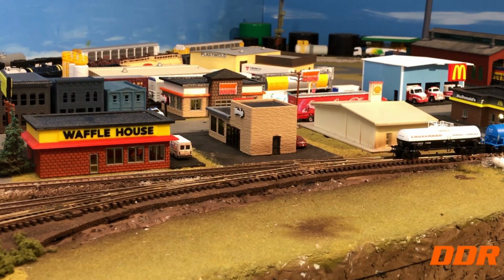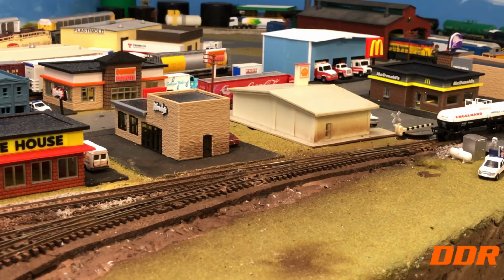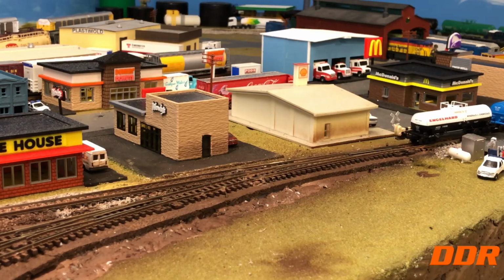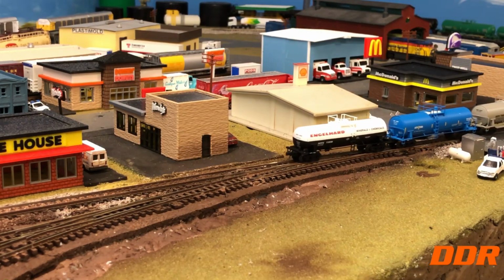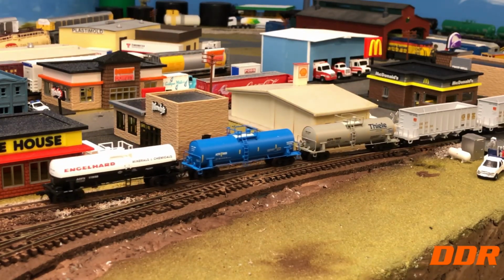Yeah, it runs better when they're both going the same direction. Okay, let's stop right here. And let me dim my lights over here. I had them up for working on the engines and the controller. We just back them all the way up around the main line, get them out of here for safety, because there's going to be ballast flying, all kinds of stuff.